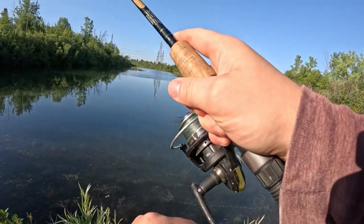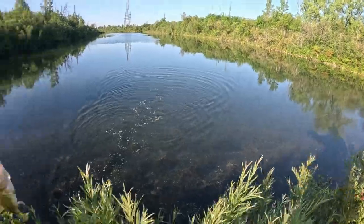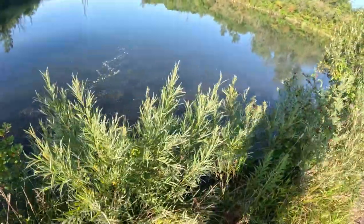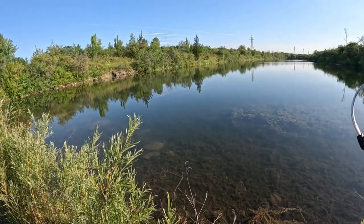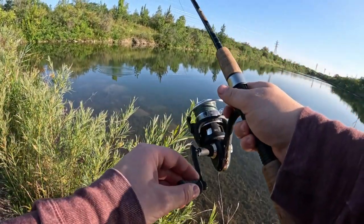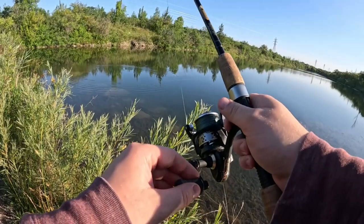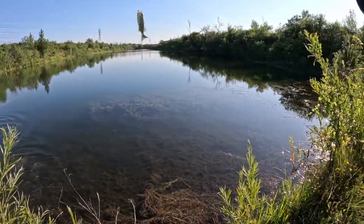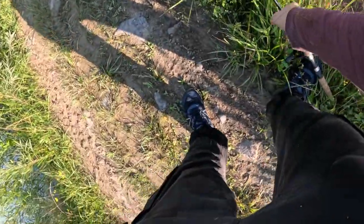That's something. That's a little guy, but we'll take him. Nice little guy after a few big ones. Throw you back in. There we go. Another little guy. Oh, he just threw my hitworm. Ah, you stinker.